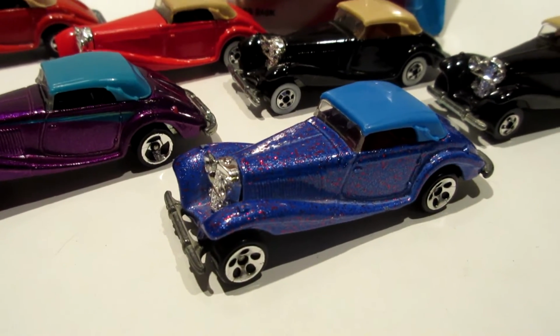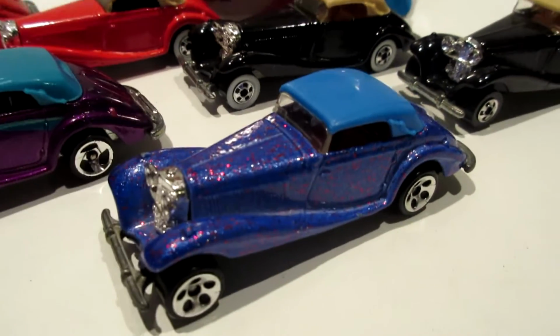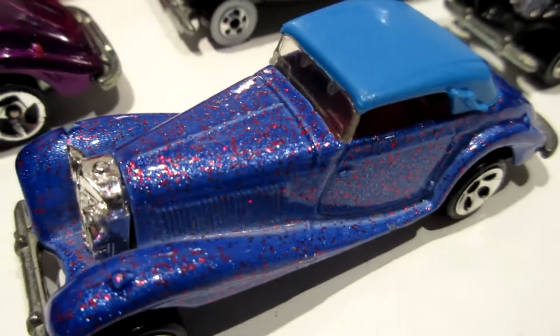And these are probably the weirdest cars I have in my collection. I have like a purple with red dots.